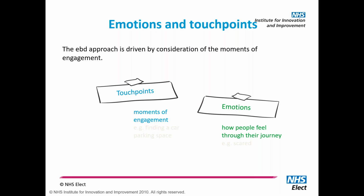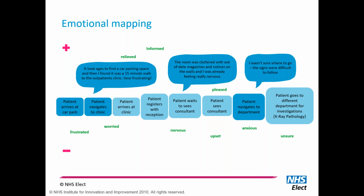So with experience-based design, we talk about touch points. On a normal system overview, you might look at them as process steps, but these are moments of engagement that will trigger an emotional response. So we talk about touch points and emotions. We then will present the results as an emotional map. You can present them in different ways, but we tend to use the emotional map.